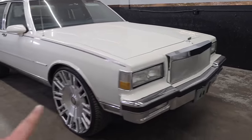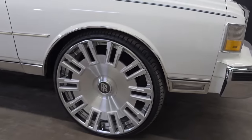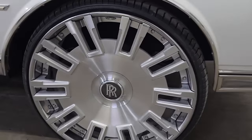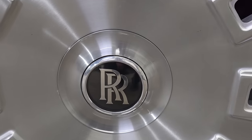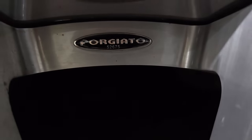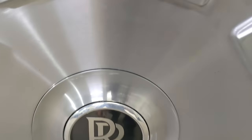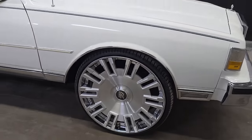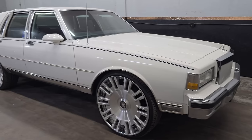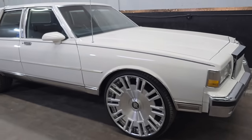Then we got 26 inch Forgiato wheels with the big floating cap. It was changed to a Rolls Royce, but you could put a 4G auto cap. And if y'all don't think they are 4G autos, well, there it is, guys, 4G auto. So these are ECL 26 inch stagger 4G auto wheels with the big floating cap, so that double R floats as you drive and stuff.